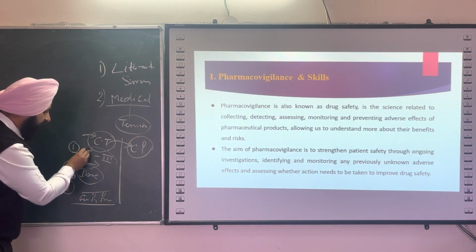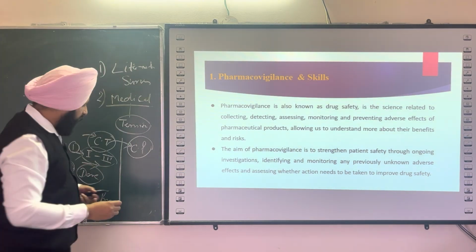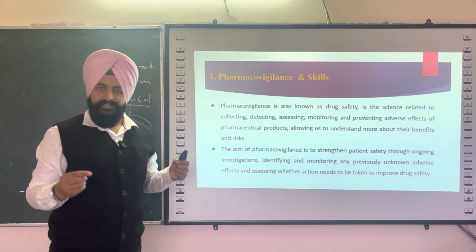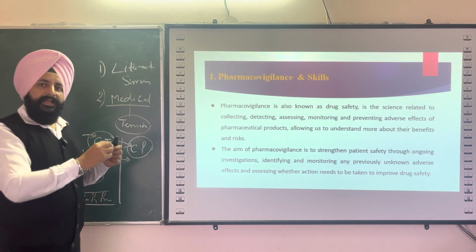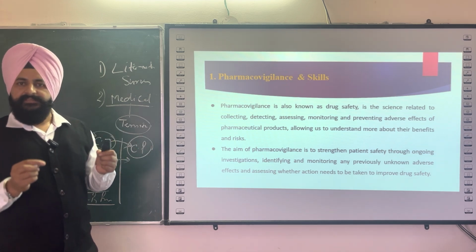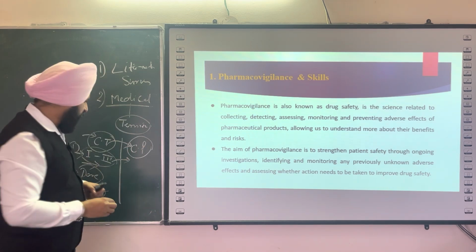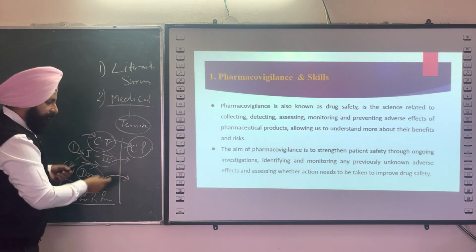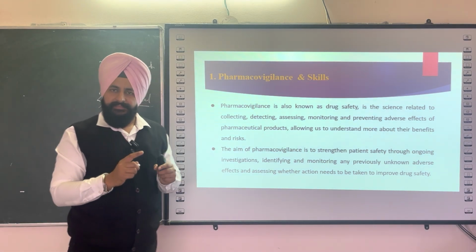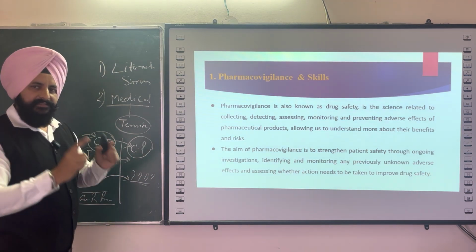Here the population in clinical trial phase 1, phase 2, phase 3 was limited, but now you are using the same drug on a wide population. So whenever you expose the drug to a large number of people, the chances of ADR, the chances of adverse effects, are more. The second thing, the dose which you used in the clinical trial was fixed, but now you are using a different dose of the drug. This is the second problem.